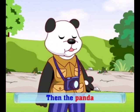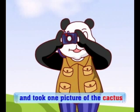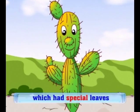Then the panda took out his camera and took one picture of the cactus, which had special leaves.